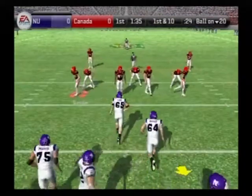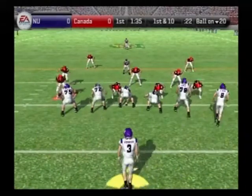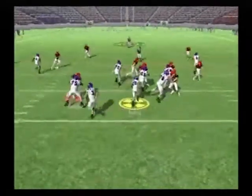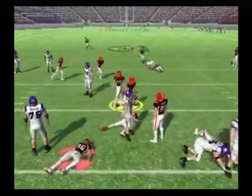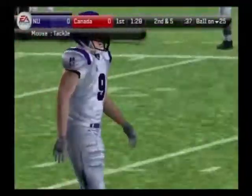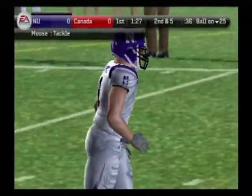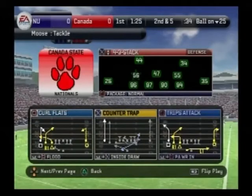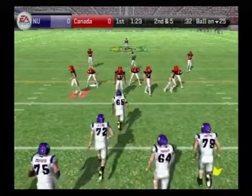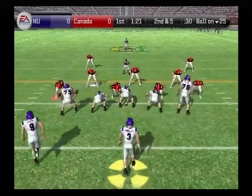They'll take over at the 20. 1st and 10. Going with the shotgun here. Handoff on the draw. Brought down at the 25. They get about 5 yards from the halfback. It's 2nd down and 5 to go. Ball on the 25-yard line.